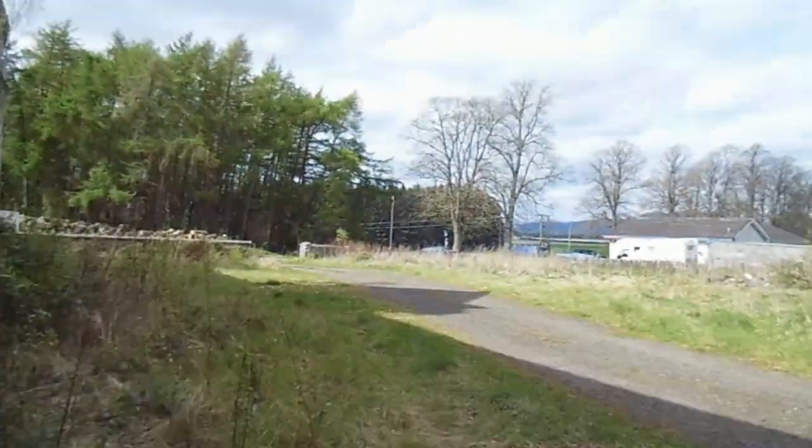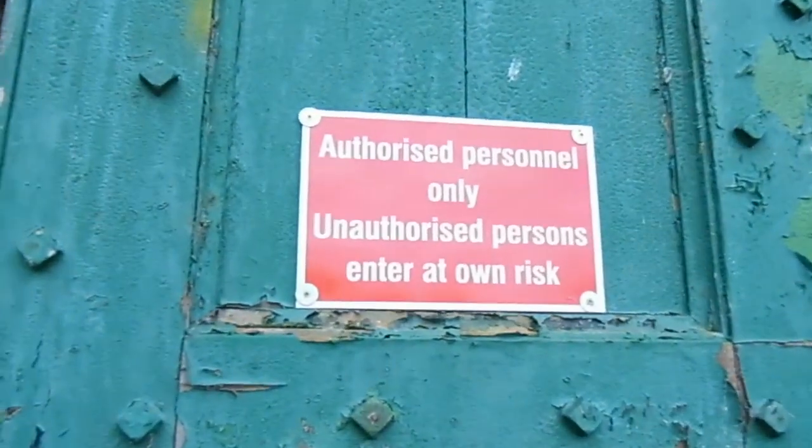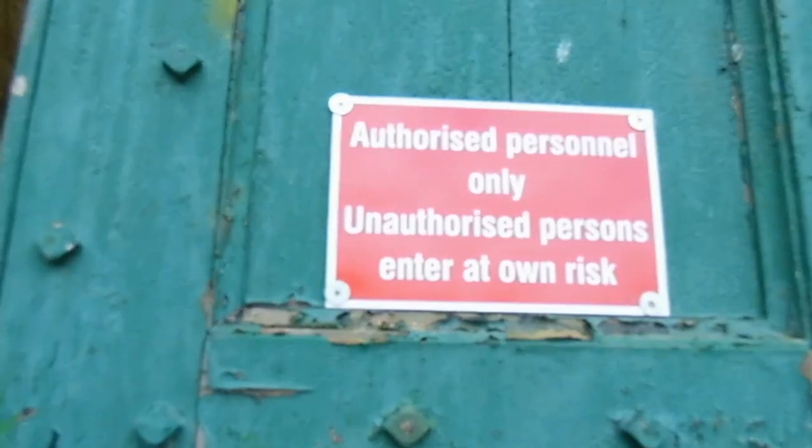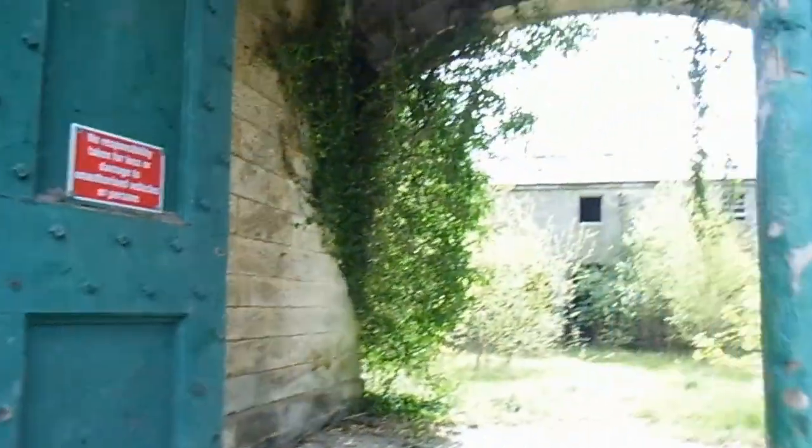That ivy's really nice climbing up the wall there. Yeah. It's nice to see some of the window frames. Look at that. It's like an external electric socket exposed to the weather. Wow. That is mental. That's one way to get power outside. Authorised personnel only, and then unauthorised persons at own risk. I'm looking at the paint they used on that door. Green paint.